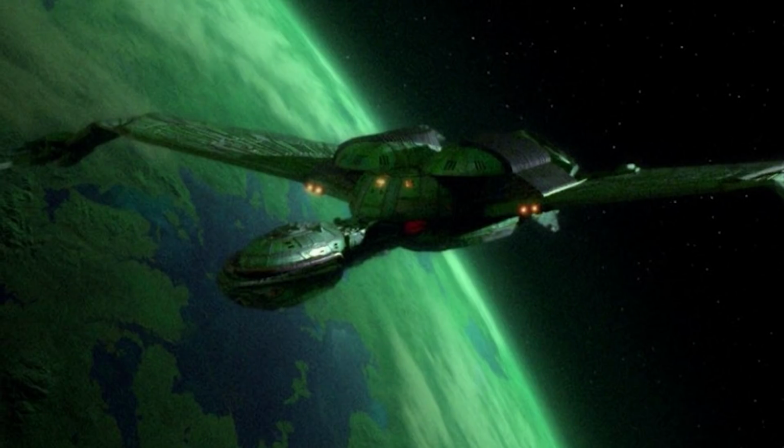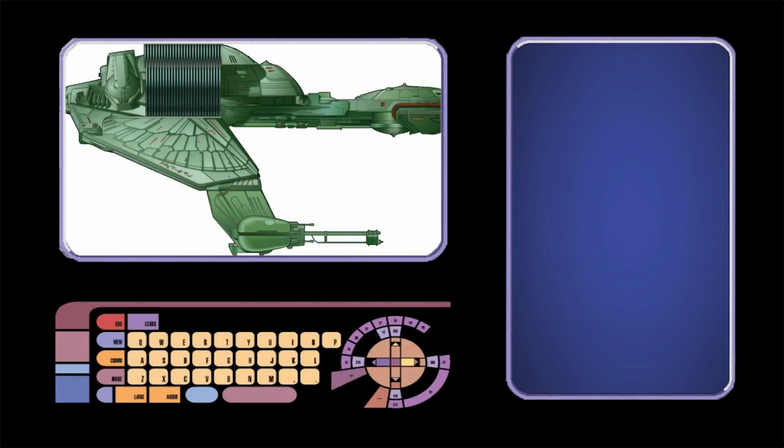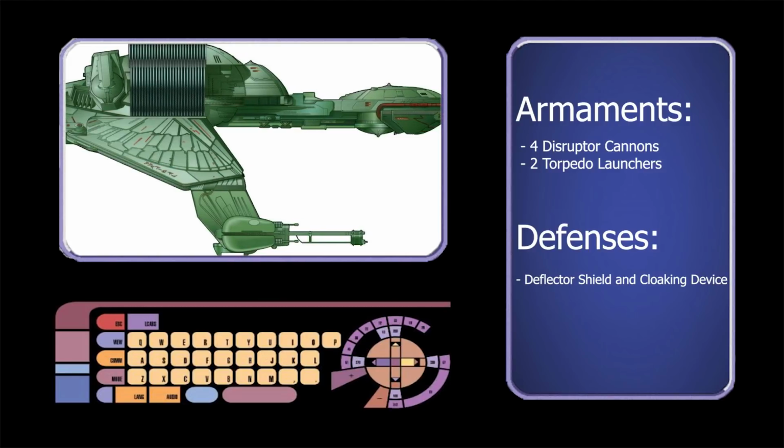This vessel is classified as a light cruiser and is between 230 to 678.36 meters in length and 780.62 meters in width. It can fit a crew of 500 and it can go up to warp 9.6. It is armed with 4 disruptor cannons and 2 torpedo launchers. It's defended by a deflector shield and a cloaking device.